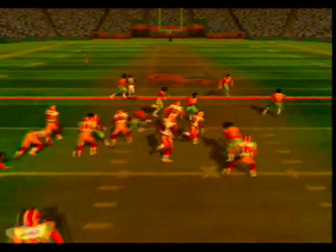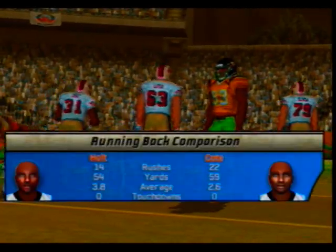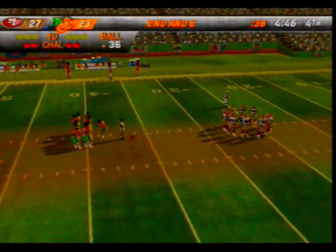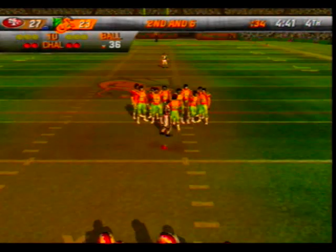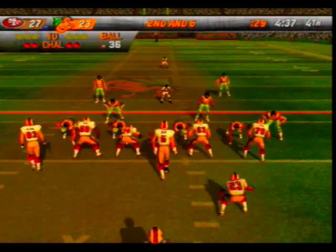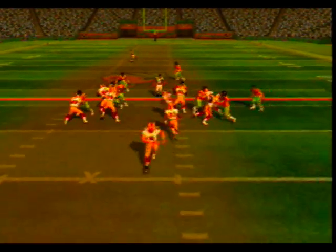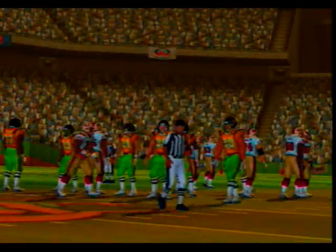The home team line up in a 4-3. Patterson is there for the tackle at the 36-yard line. Ball rumbles forward for a gain of 4. Ball on their own 36. Ball on the 36-yard line. Off to the back. Jones is there on the stop at the 43.